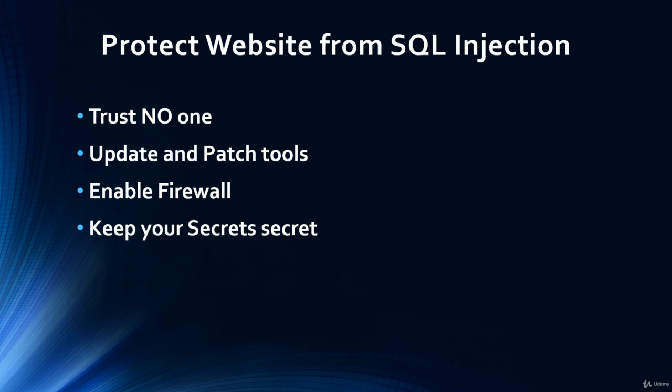The next is keep your secrets secret. Let's assume that your application is not secure, but encrypting or hashing passwords and other confidential data, including the connection string, will help you to reduce the damage.